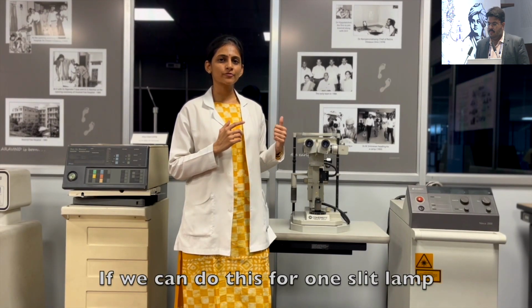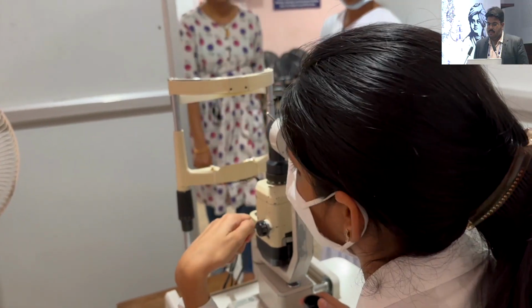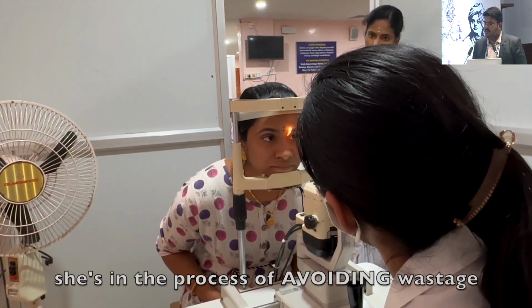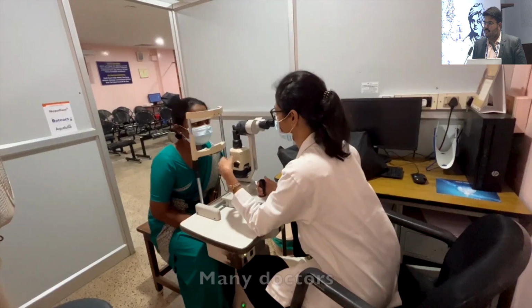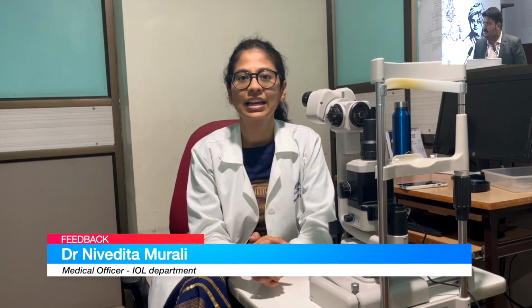If we can do this for one slit lamp, we can do this for the entire hospital. So, she's in the process of avoiding wastage in her hospital. Many doctors have already started using this innovation. I found this innovation to be very useful. Whenever we see infectious cases, we don't have to keep touching the switch to switch on or switch off the light. And this greatly reduces the transmission of infection.